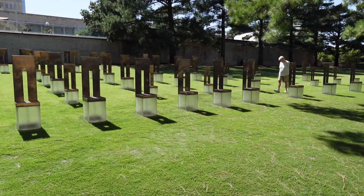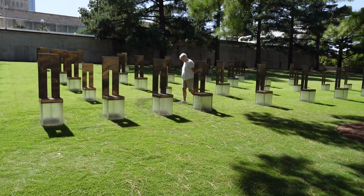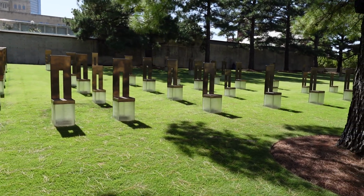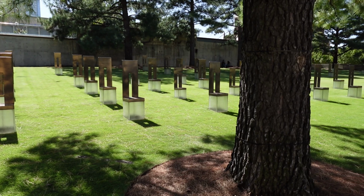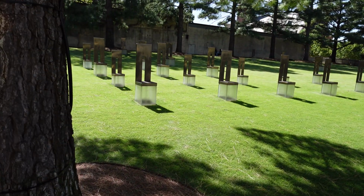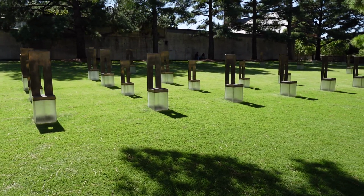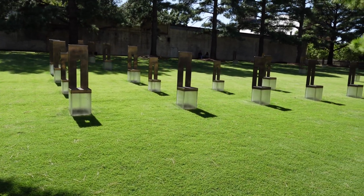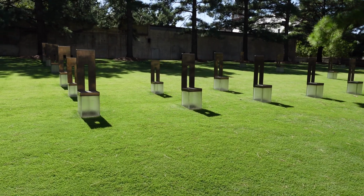Now, the reason this bombing happened was because Timothy McVeigh was upset at the handling of the Waco, Texas incident that had happened, I believe it was a year prior to that. And he said the government was getting too powerful and needed to be held accountable for their actions. So he decided to blow up a federal building in Oklahoma City. There wasn't really a great connection between Waco and this particular building, but to Timothy McVeigh, that didn't matter.